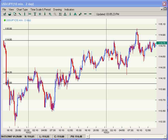So let me show you a couple of very interesting setups that happened in dollar-yen over the last 2 days, because this setup works great when you have lots and lots of volatility and lots of back and forth action that goes through many price levels. Let me zoom in a little bit. This is a 10-minute chart. I'm going to get very granular because you want to look at this on a much more granular basis.